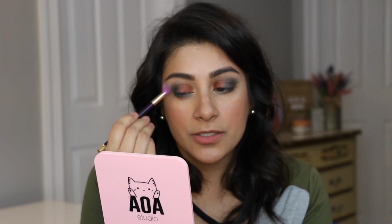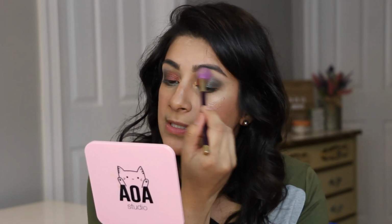But just so you guys know, if you are interested, just keep those thoughts in mind if that's something that you want in a palette. You're not going to get those metallic-y, shimmery, sparkly shades. That's not what this palette is about.